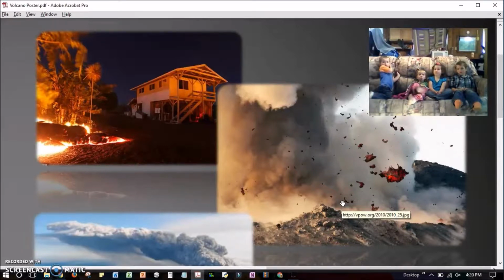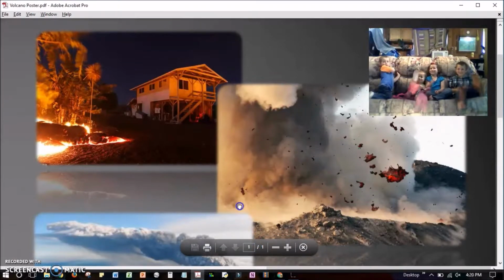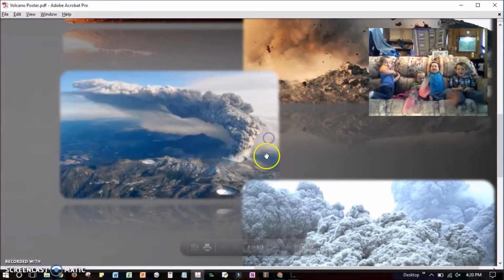Sometimes when they come landing, they blow up. And that's why they're called lava bombs. Sometimes when they hit the ground, they blow up. Now, another thing that's dangerous is here.